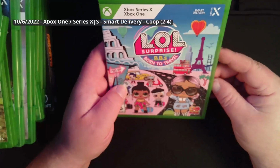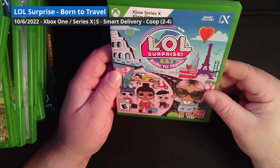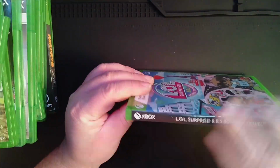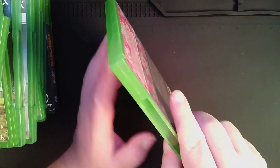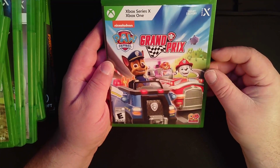Alright, here we go. This is what I'm talking about. LOL Surprise, Born to Travel. Newer release. It's got the full case without the Xbox One, Xbox on the spine, smart delivery, single player, co-op. Brand new, got this annoying GameStop semicircle on it. Enough said about that.